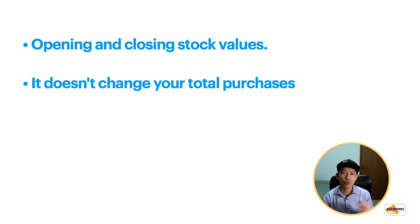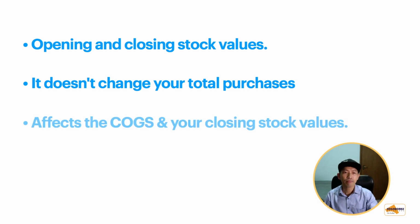It doesn't change your total purchases, meaning that when we talk about the first in, first out method or moving average method, we are talking about how we evaluate your stock, especially your closing stock, and how we come up with the value of your cost of goods sold. So it doesn't make any difference for your total purchases. When you spend $1,000 buying from your supplier, this $1,000 will not change just because you use a different stock valuation method. So like I mentioned just now, it affects the COGS and your closing stock values.